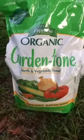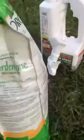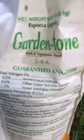Last thing I'm going to do is I'm going to fertilize. I use this organic garden tone fertilizer. It is a 3-4-4 fertilizer, which basically means all-purpose. It's rained a lot in the last couple of weeks, so when I last applied the fertilizer, it's all pretty much rinsed out now. This is a very readily available fertilizer. That means it kind of goes into the soil immediately. The plants can immediately feed off of it, and it pretty much runs its course quickly.